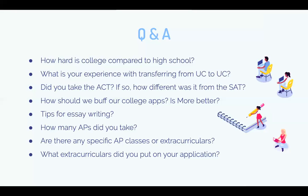Second question, what is your experience with transferring from UC to UC? So there were 20 people that decided to transfer from UC Irvine to UC Berkeley my year. Only 2 people got in, and I was one of those people. Going from a quarter system to a semester system, even though it is a sister school, is a little bit hard when they catch you in the units.